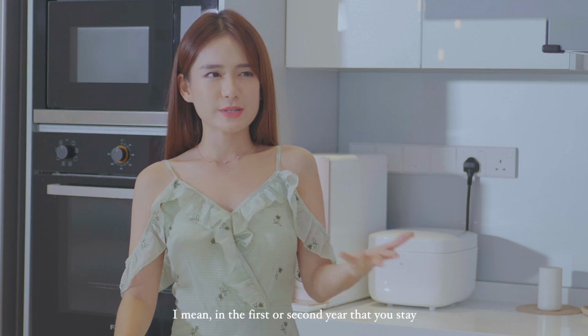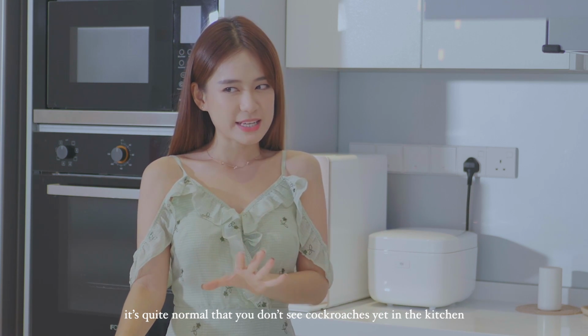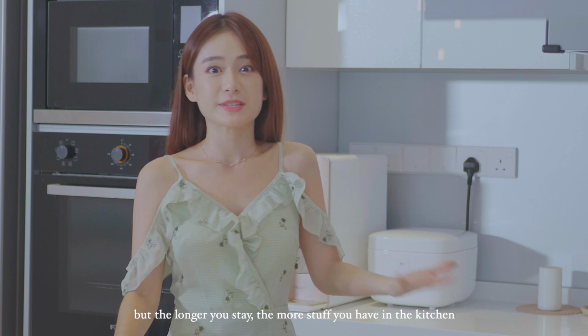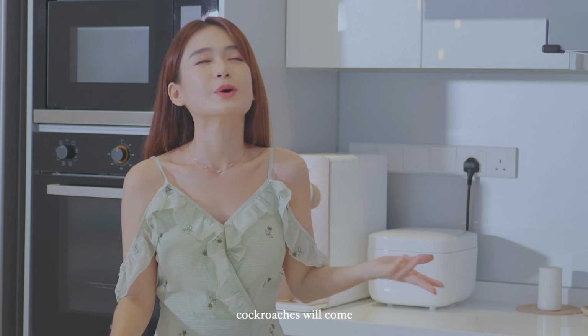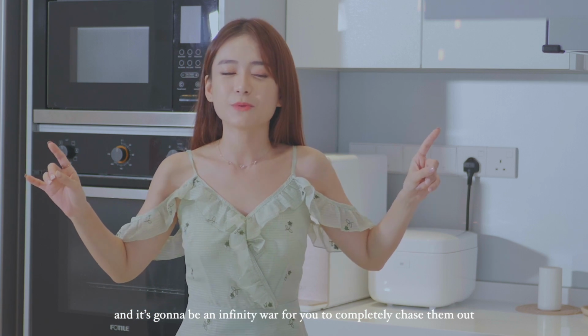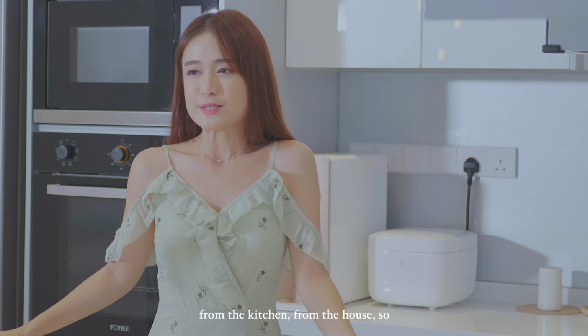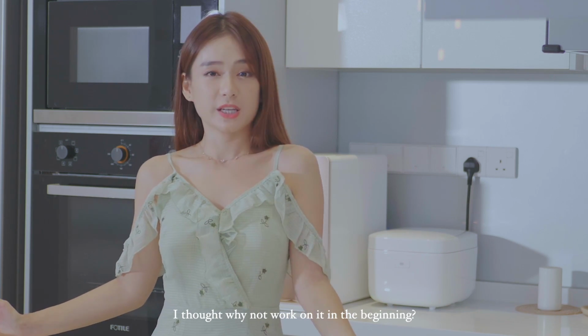I mean, in the first or second year that you stay, it's quite normal that you don't see cockroaches yet in the kitchen, but the longer you stay, the more stuff you have in the kitchen, cockroaches will come out of nowhere. I don't understand. And it's going to be an infinity war for you to completely chase them out from the kitchen, from the house. So I thought, why not work on it in the beginning?